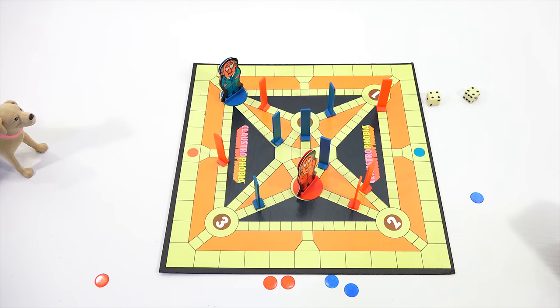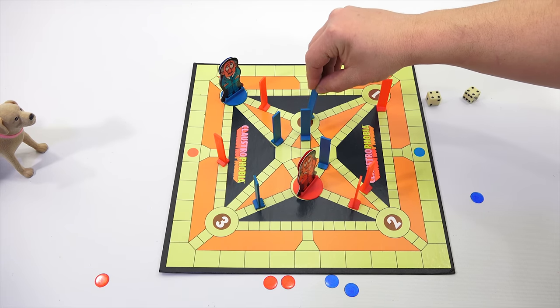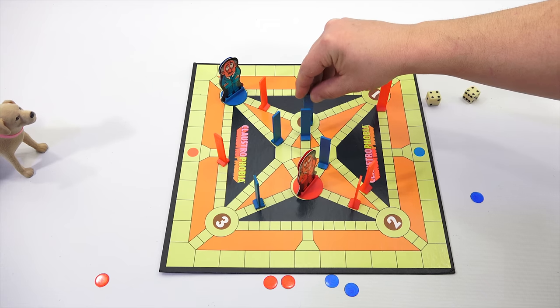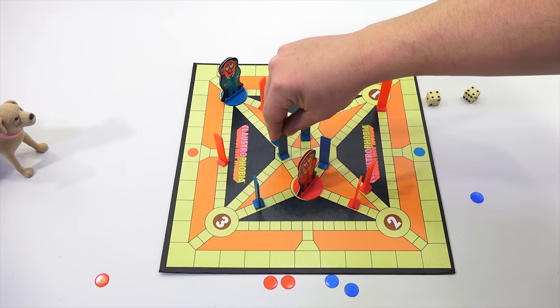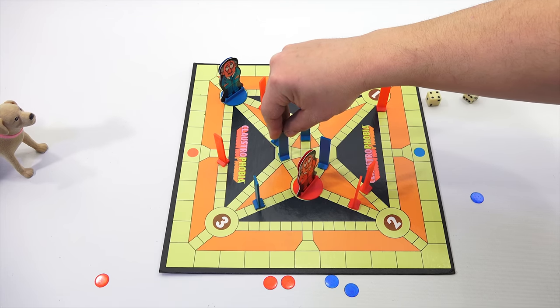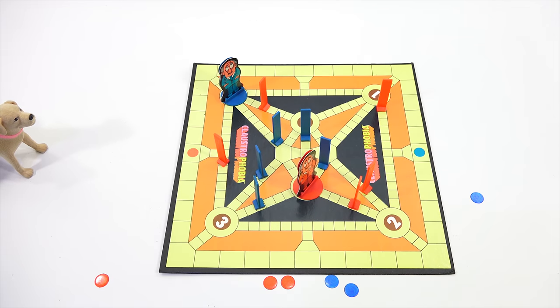Doubles again. Hmm. Okay, so I want to do this. 1, 2, 3, 4, 5. Can't do it. Why not? You gotta move all 8. Yeah, I'm not done. Sorry. 6, 7, 8. Okay, got it. Now I hope I get a good roll here.